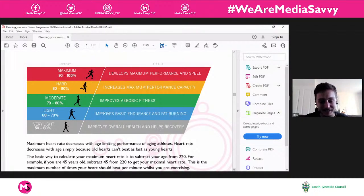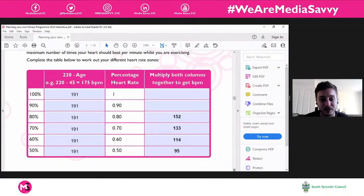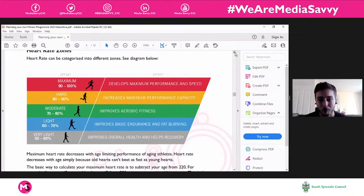But yeah, like I say, now we've got a good understanding of why it's different for everybody and what our own limits might be and where our own thresholds might be, guys. So when you are doing this chart, of course, you're going to put your own maximum heart rate in there, and then from there, you'll work out your own 50%, 60%, all the way up to the top. So that will help when we're talking about heart rate zones and stuff like that.